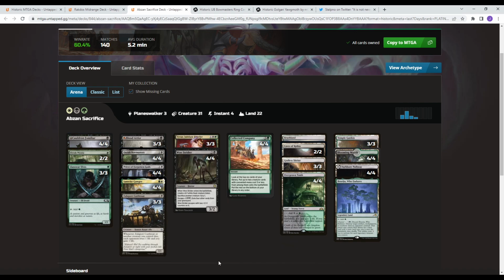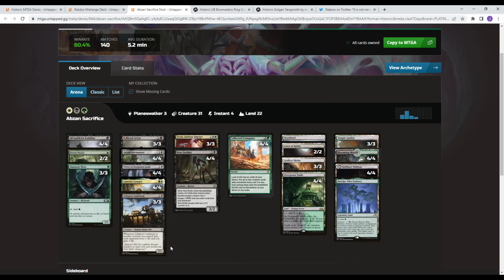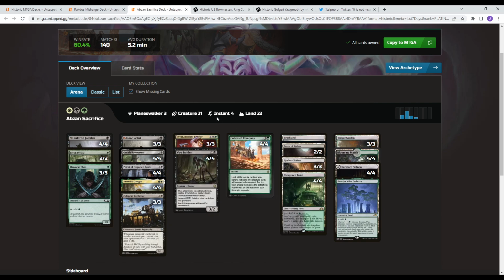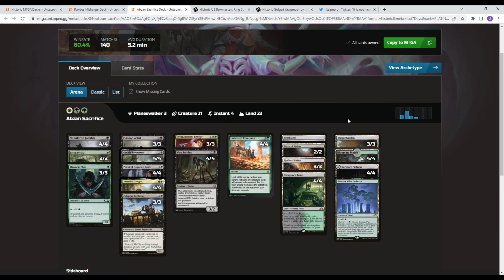You have some Elves for mana ramp. Then you have the Blood Artist effect, Zulaport Cutthroat, to drain out your opponents. Priest of Forgotten Gods is a sacrifice outlet. Collected Company is a way to dig through the deck. And then Tyvar, Jubilant Brawler as a way to give your stuff pseudo haste, like the Priest and your dorks, but also then mill to find you combo pieces as well.